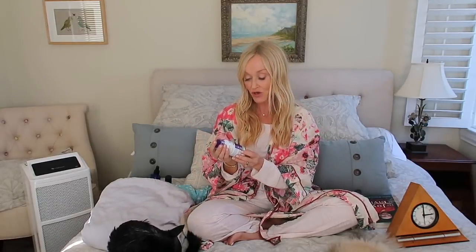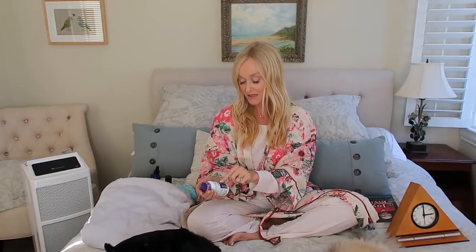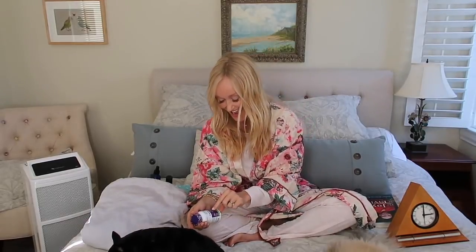So the one that I really like is by Natrol, just their melatonin sleep, and I'm squinting like that because I haven't got my contact lenses in here.